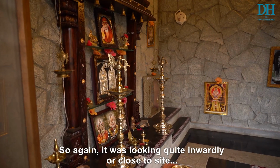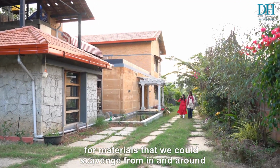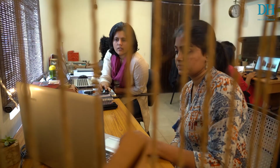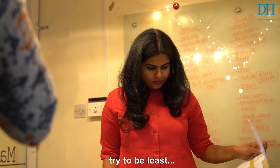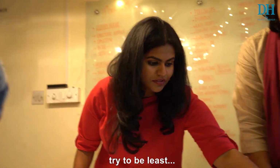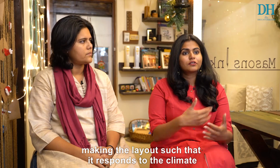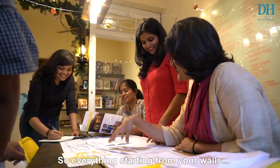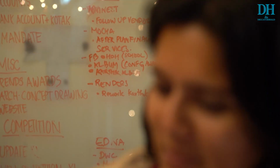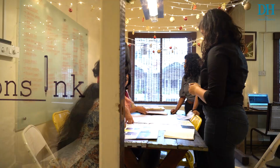So again, it was looking quite inwardly or close to site for materials that we could scavenge from in and around. So the idea was to look at it holistically, try to be least impactful on the environment, making the layout such that it responds to the climate. And then you look at the materials, what are you going to build with? So everything starting from your walls, to the windows, to the flooring, seeing how you can be as local and as simple as possible.